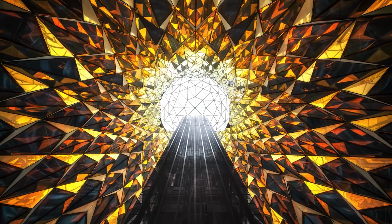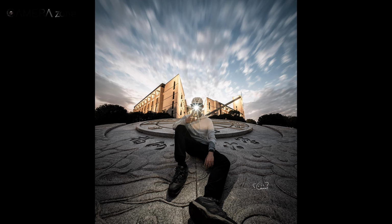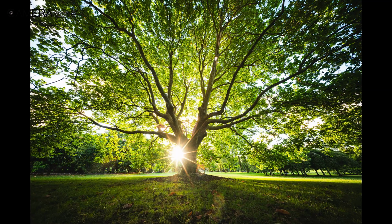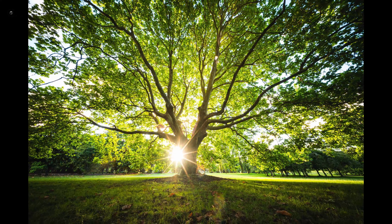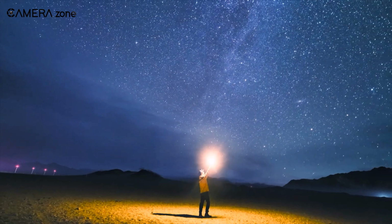For those wondering about the 5-blade aperture, don't worry. Creative sunstar flares are still possible. The 10-point sunstars add artistic effects to backlit subjects. This can enhance the atmosphere of outdoor shoots. The bright f2.8 aperture performs admirably in low light as well.